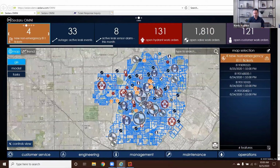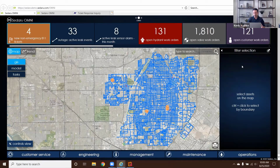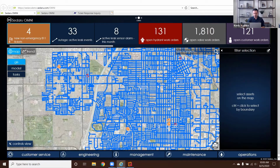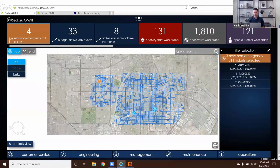When I click on here, that's going to show me the items in the list, and you can see that I have a bunch of other things going on, right? There's a lot of map symbols here. That's because it's showing all the different assets that are potentially tied in with the work that I'm doing. Now, if I want to simplify things, I've just updated it, so it's focusing on those 4 non-emergency 811 tickets for me to look at here. So what I can do is select the ones that I want to assign. We have 4 that came in.